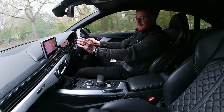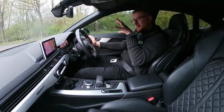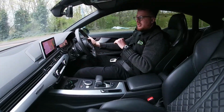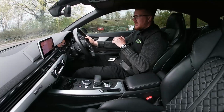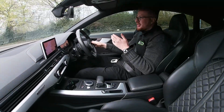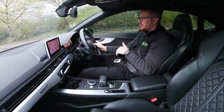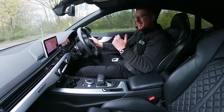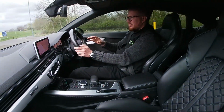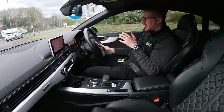Now, as you can see, the Quattro four-wheel drive system keeps it planted. Quattro is known as the best four-wheel drive system for a reason, and that reason, a bit like Ronseal, it does what it says on the tin. It keeps you planted on the road. It allows you to, if you wish, really wring its neck as such, but know that you're not going to veer off into a hedge like many other models in its class would.